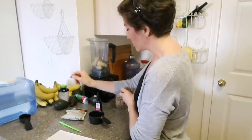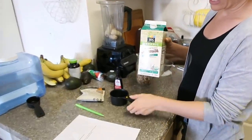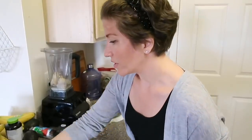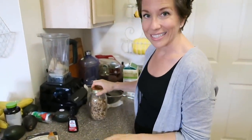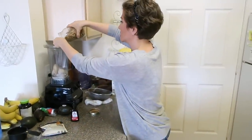So we've got 2 bananas, we've got a 1/4 cup of non-dairy milk. So I'm using soy milk because it's nice and creamy, but you can use almond milk or anything like that too. We've got a 1/4 cup of nuts. We're using walnuts. You can use any kind of nuts that you like, but we're using walnuts.